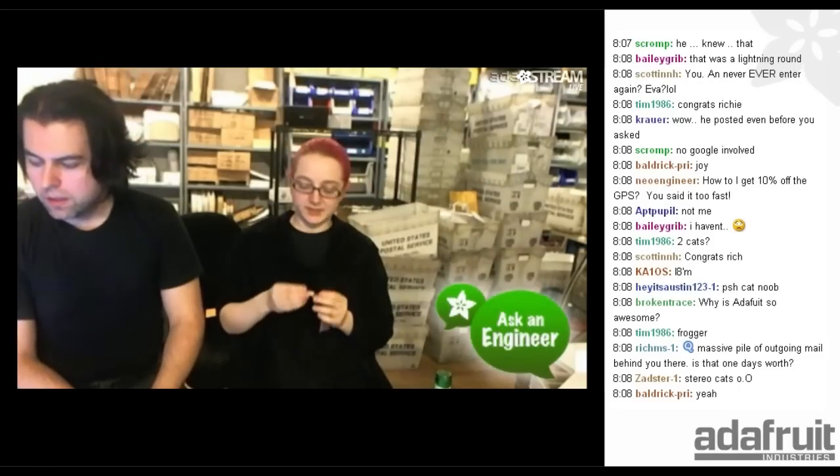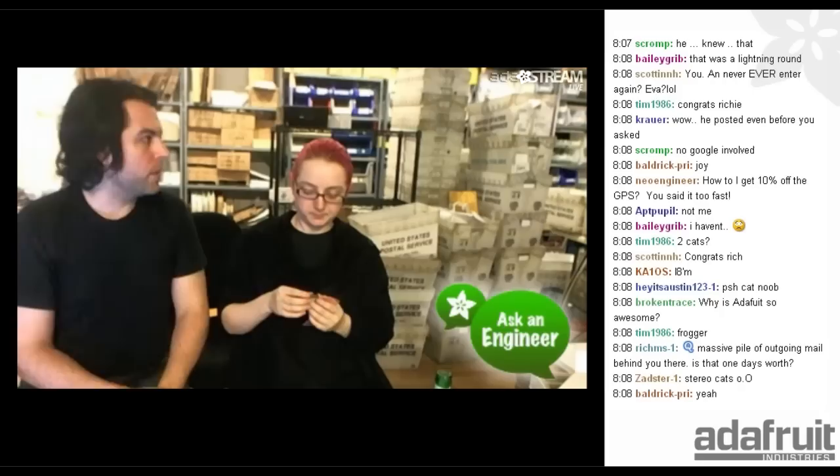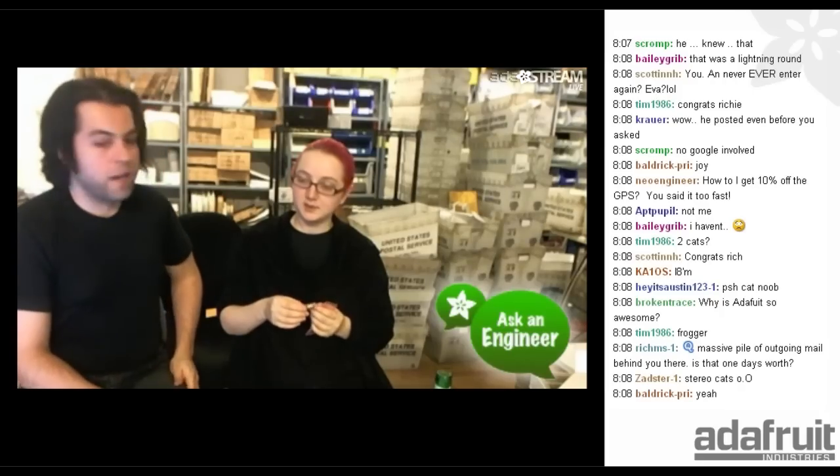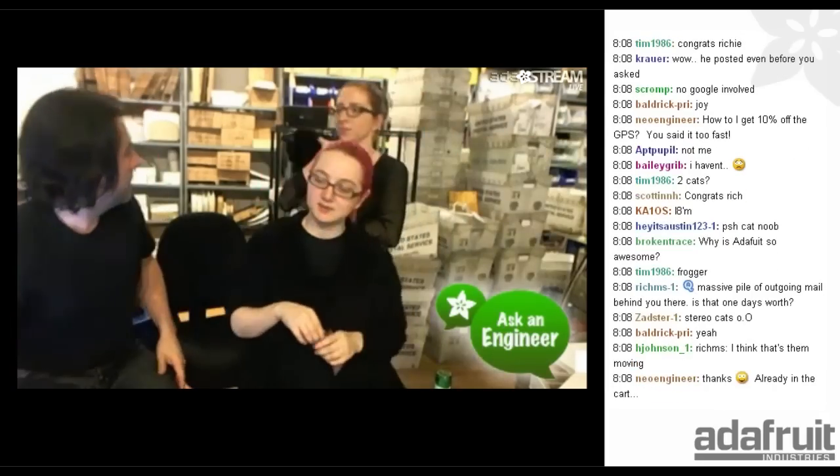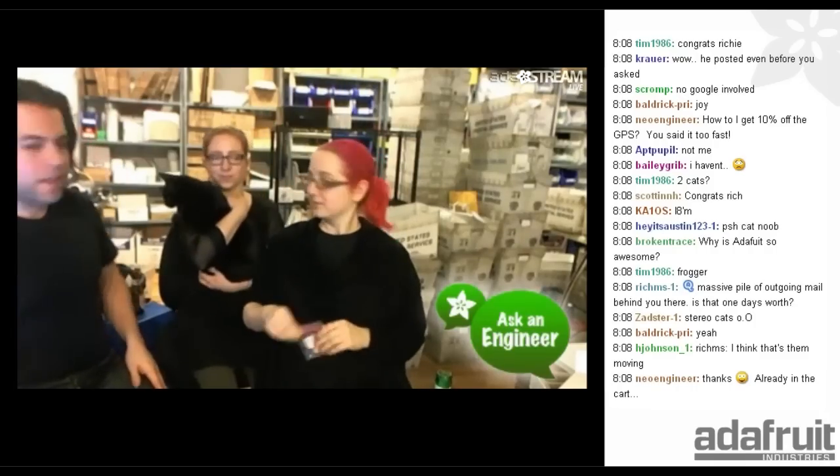What I like about this GPS module is how light it is. Someone wants to know, that massive pile of mail is not even a day's worth. It's just a few hours. We're doing a lot of business lately. There's a lot of mail going out. Good work. And it's time for a cat.